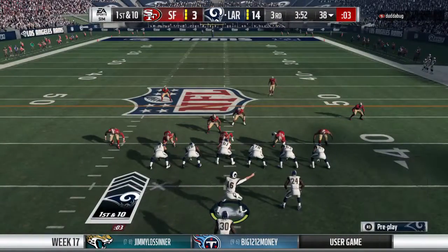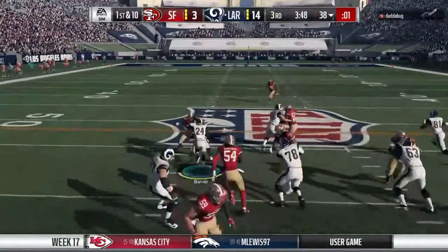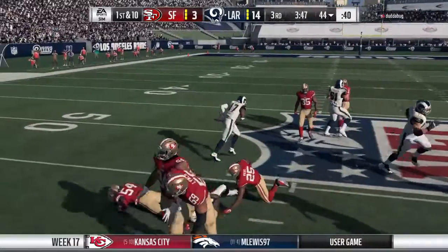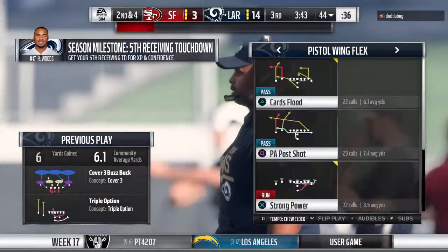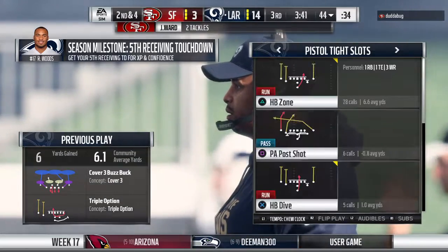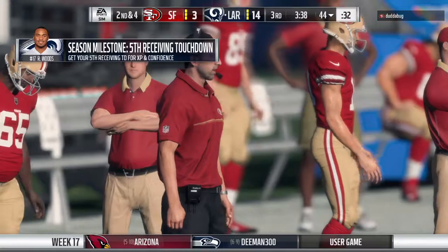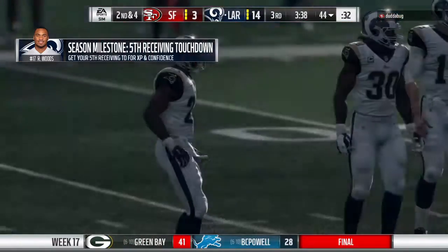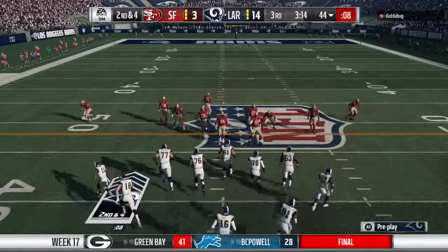The play clock's running down. They run again with Barner. And that one goes for about 6 as he's taken down just shy of the 45. Third quarter and you've got the lead. You're not ready to go into that 4-minute offense to close the game out, but a running game can really benefit your team right now. See if they stay on the ground for second down.